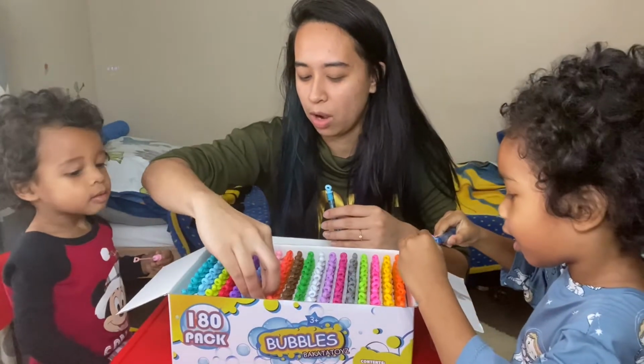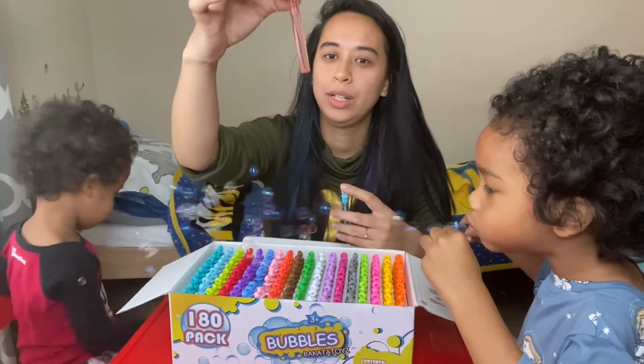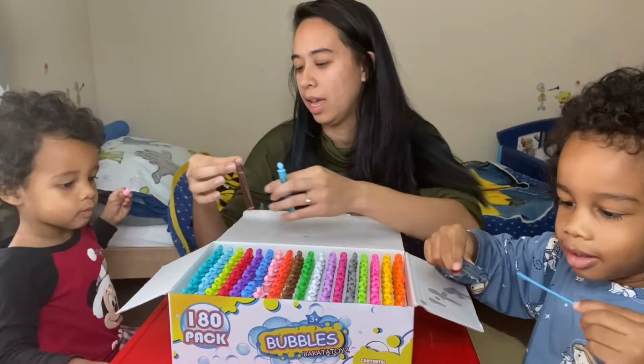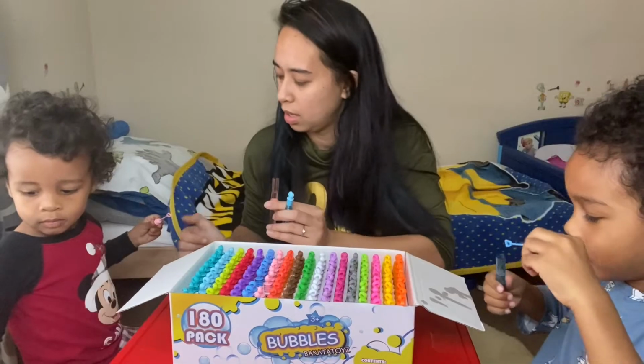So bubbles are good to have. You can put little label stickers on them, do whatever you like, and kids will love to play with them, love to pop them.